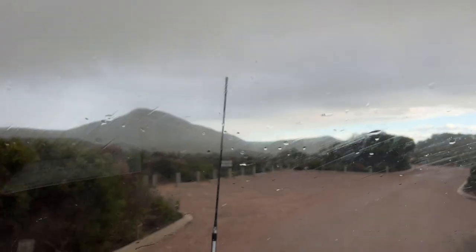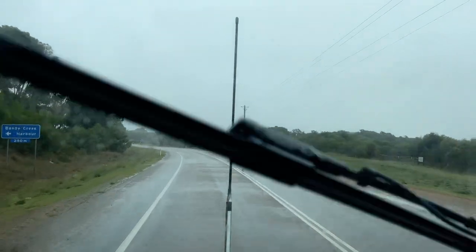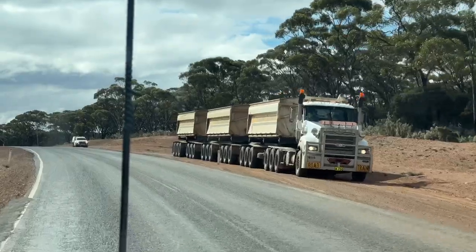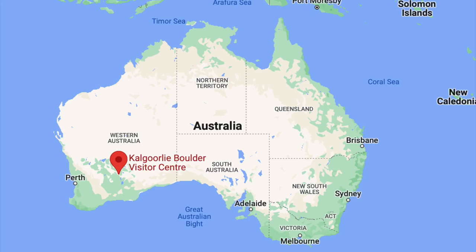It was kind of fitting the day that we left the beautiful beaches of Esperance. It was pouring rain. Before heading east, though, we had one important stop to make, which meant a 400 kilometre detour north of Norseman to Kalgoorlie.